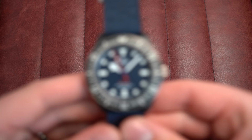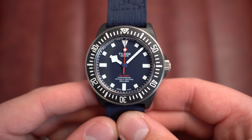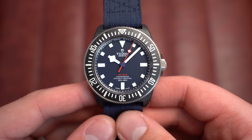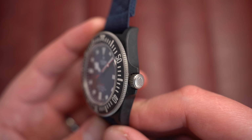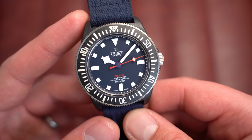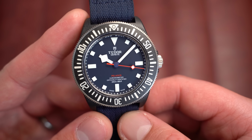Now for the Tudor Pelagos FXD A.Lange Red Bull Racing, this has to be one of my favourites of the FXD line personally. You've got a really cool carbon case, which just has that very nice subtle graining the closer you look. Signed screw down crown at 3 o'clock. Matching black bezel, and then a very deep blue dial, which is almost black in certain lights.